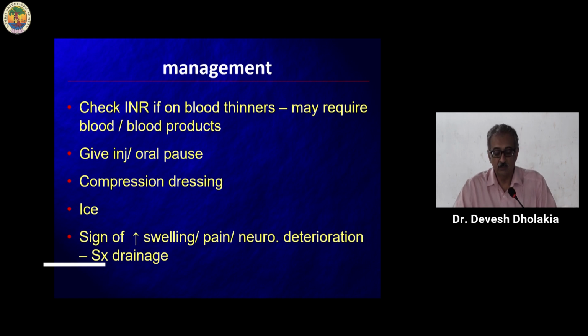Always check if the INR is okay if the patient is on blood thinners, because they may require blood or blood products. Give an injection, or pause the tablet, use compression dressings, and icing over that area. However, if there are signs of increased swelling, pain, or neurological deterioration, then they may require surgical drainage of the hematoma.